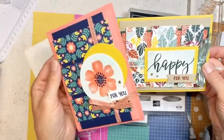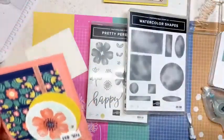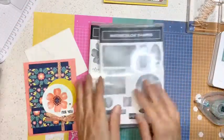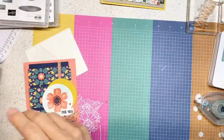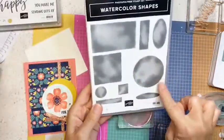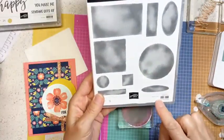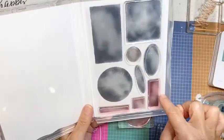I always learn from my demonstrator. Okay, thank you. Okay, so now, simple and easy. This time I'm using the circle from the Watercolor Shapes. The circles, and the images are 90%, so you can see they're way bigger in real, okay?